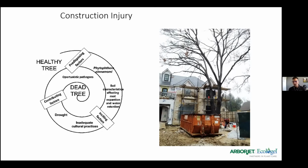And so now I know the next thing that's going to happen is the opportunistic pathogens and insects. So wood borers and Hypoxylon canker are going to be the next things that get on this tree and ultimately kill it. So the construction does not kill the tree, it just sets it up where the insects and diseases can finish it off very easily.